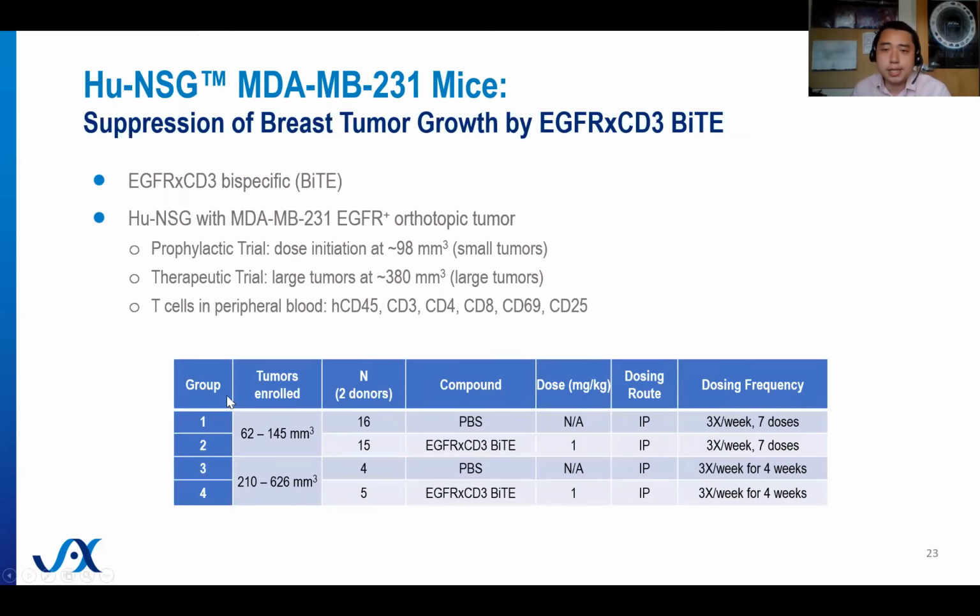So what about the bispecific antibodies within the humanized platform? Here we tested the bispecific, also called BiTE, that can recognize EGFR on one end and recognize CD3 positive T cells on the other end. So if you apply these bispecific antibodies, what we want them to do is to link the T cells and drive the T cells to target the EGFR expressing tumor cells, so that it increases the killing.